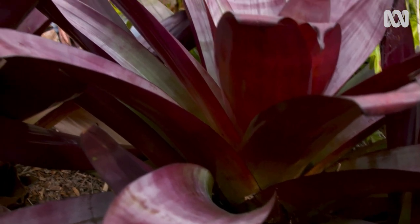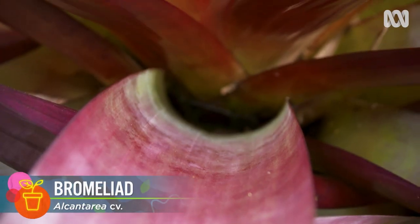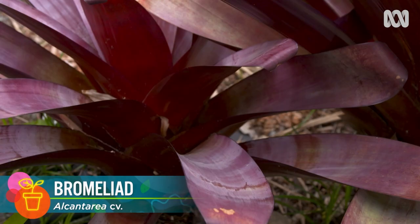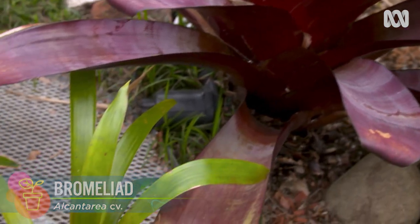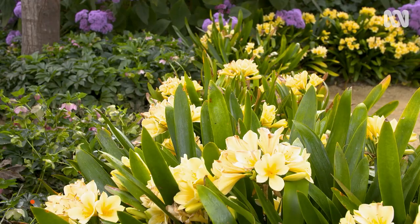Whilst they're forest dwellers, many bromeliads are great for dry shade. That's because they hate having wet feet. Instead, you can water every so often into the cups of their leaves. A mass planting of different colours can bring a tropical look much further south in a sheltered spot.